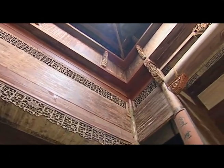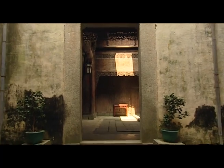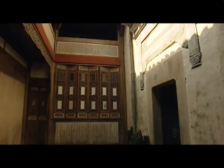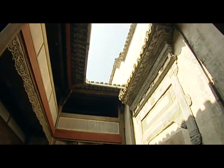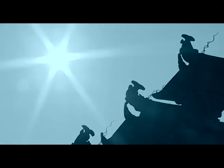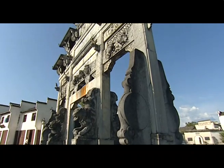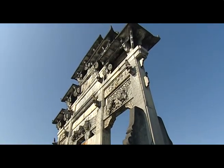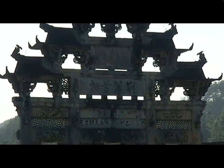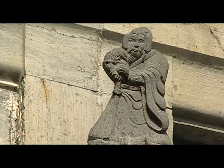Yet the question is, why in this plain and peaceful village is there such an architecture that rivals a royal palace? This memorial arch is a pride of Xidi, and it has been standing tall since the 14th century, older than Hongcun village. This is a symbol of those people who made it in the outside world.